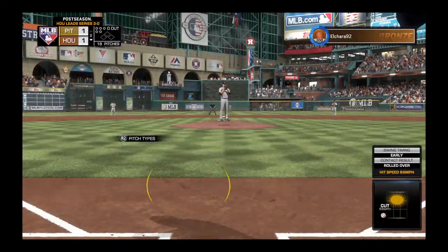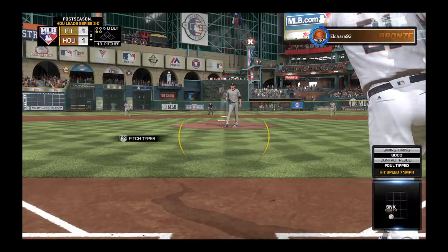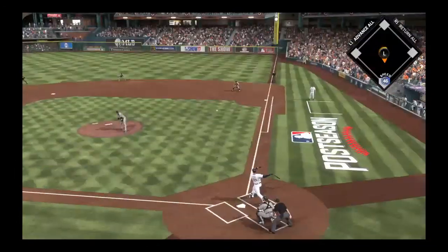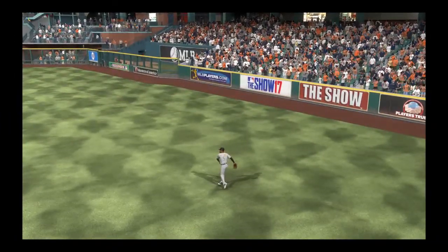Digging in now, Travis Shaw. He'll start us out here in the home half of the second. Third baseman, Travis Shaw. Now this is chopped fouled at home plate. It's 0-1. Fly ball out to straightaway right field. Williams moves over, and that's the first out of the inning.